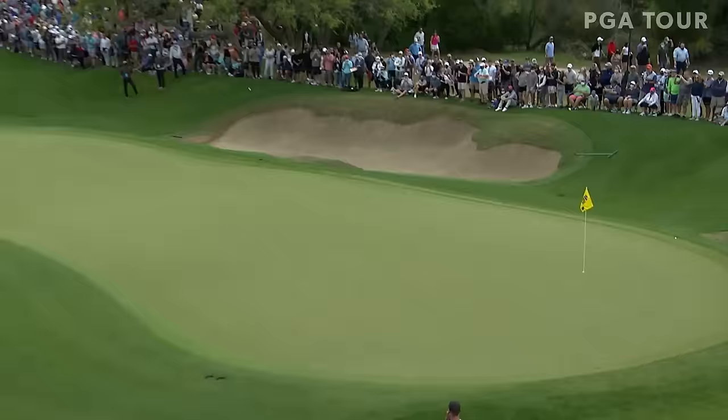Let's see how he feels. Just magnificent. Magnificent shot. Under pressure. That's the Jordan Spieth we remember.